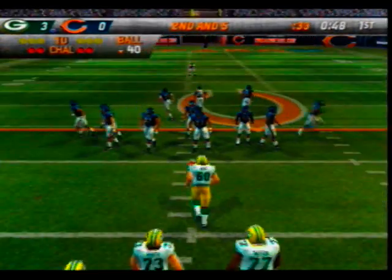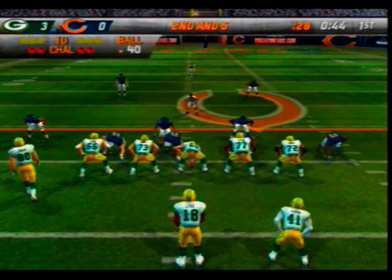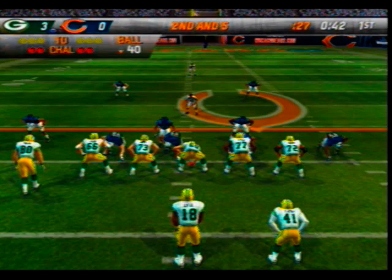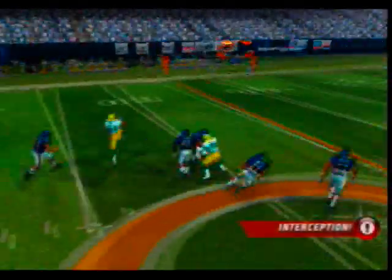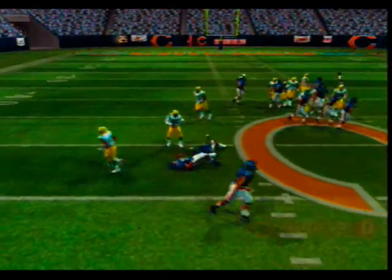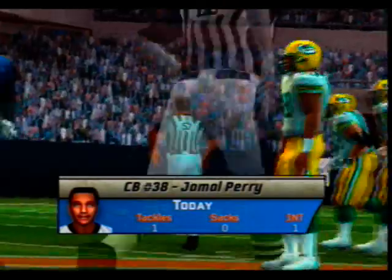Second and five coming up here. Ball on the 40-yard line. We're coming to red. We like to play. Watch the play. Drops back, gets the pass off. It's going the other way. Perry saw the single coverage, let it go, but the defense was there to pick it off.